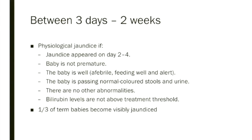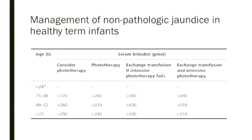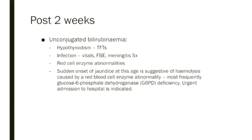Physiological jaundice appears usually on days 2 to 4 in a normal term baby. The baby's well, passing normal coloured stools and urine. Again, stools and urine, just like in an adult, are a good indication of whether the jaundice is conjugated or unconjugated. And the bilirubin levels aren't sky high. One third of term babies are visibly jaundiced. I'm proud to say I was a jaundiced baby. Yeah, okay, that's just the rates.